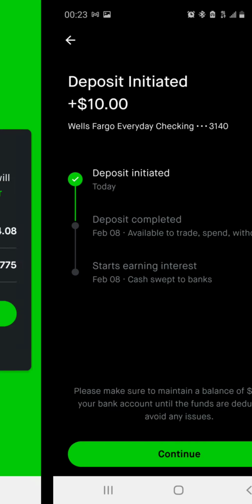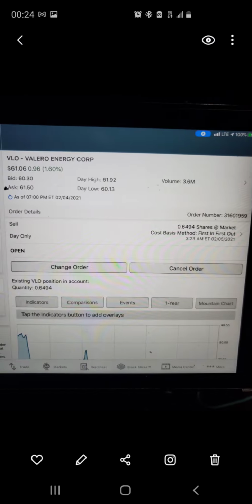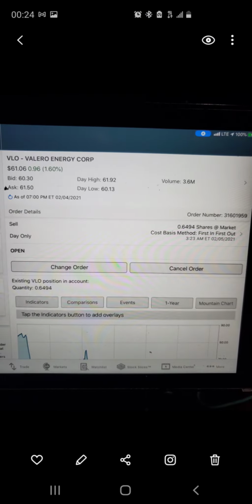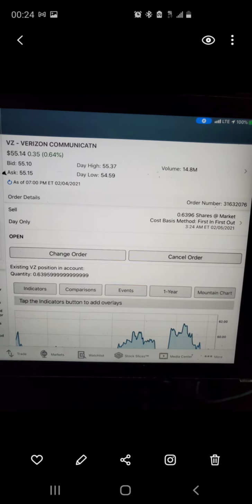Then we deposited $10 into Robinhood. That was so we can purchase $4.08 of ticker VLO. This is Valero Energy Corp. I sold 0.64 shares out of the Charles Schwab account. Profit on that swing trade was $4.08. So I locked in those profits in Robinhood. Got my principal back.